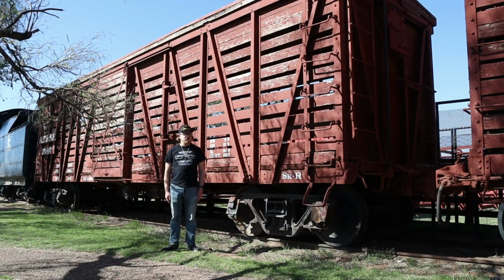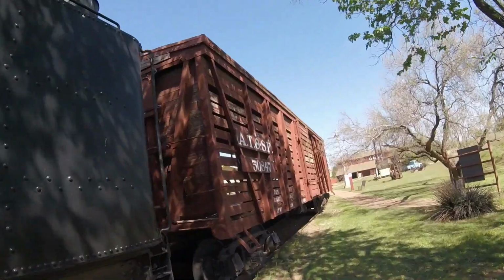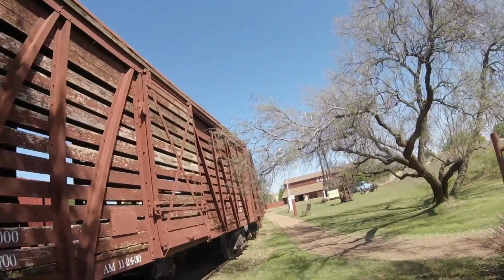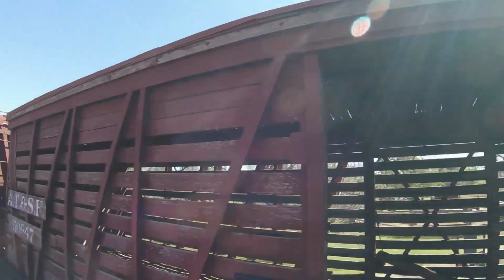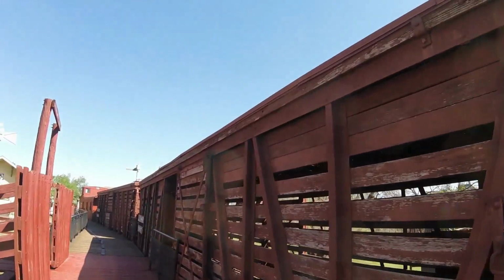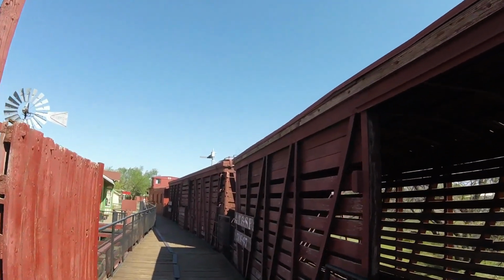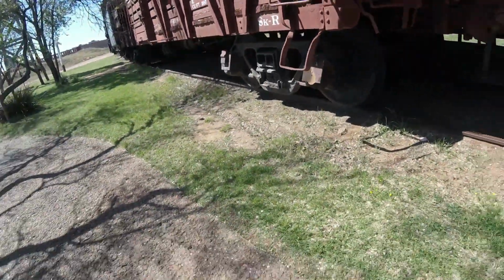What you see right behind me is Atchison, Topeka, and Santa Fe 50847. Atchison, Topeka, and Santa Fe 50847 was possibly built by the Atchison, Topeka, and Santa Fe shops in Cleburne, Texas in 1928 and is a stock car. This car once hauled cattle from farms to whatever destination in the past on the Atchison, Topeka, and Santa Fe Railroad. Then later it was retired and was then acquired by the National Ranching Heritage Center in Lubbock, Texas, where it is on display today.